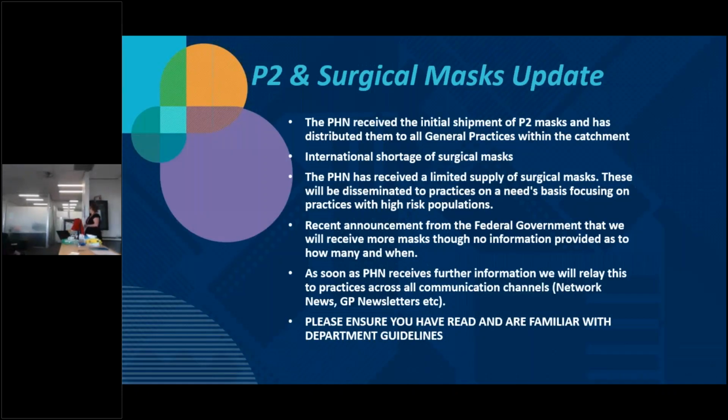Also, just some updates on the P2 and surgical masks. The PHN received the initial shipment of P2 masks and has distributed them to all general practices within the catchment. There is currently an international shortage of surgical masks. The surgical masks were supplied by the Victorian Department, and the P2 masks were supplied by the federal department. The PHN has received a limited supply of surgical masks. These will be disseminated to practices on a needs basis, focusing on practices with high risk populations.